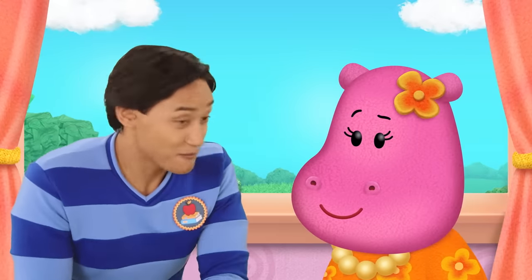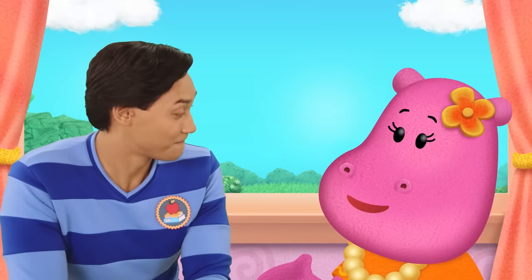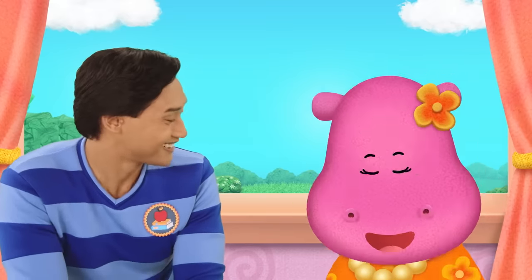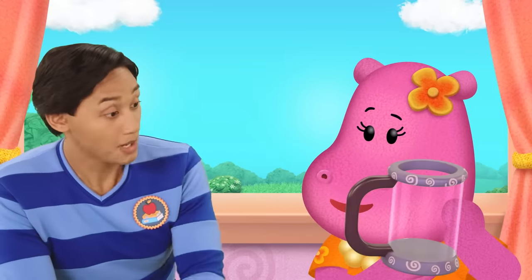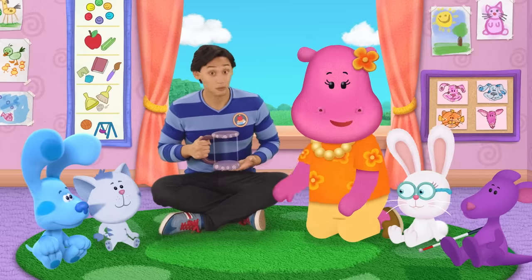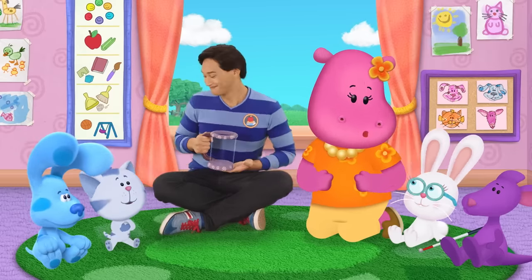I've never done this before, so I'm a little nervous. That's exactly what today is all about. Trying new things. And whenever we try something new today, we'll put a pom-pom in the discovery jar. Let's see how many pom-poms we can collect. Can we put one in now? Well, we have to try something new first. Like singing a new song.